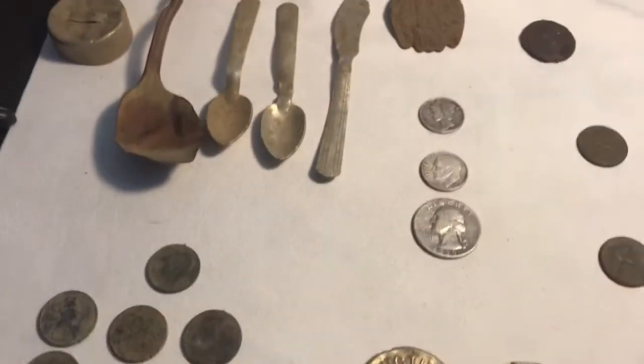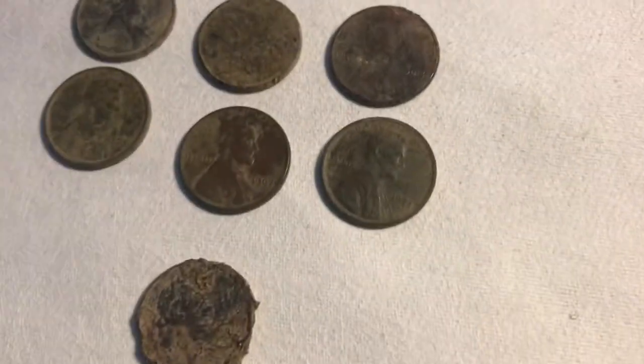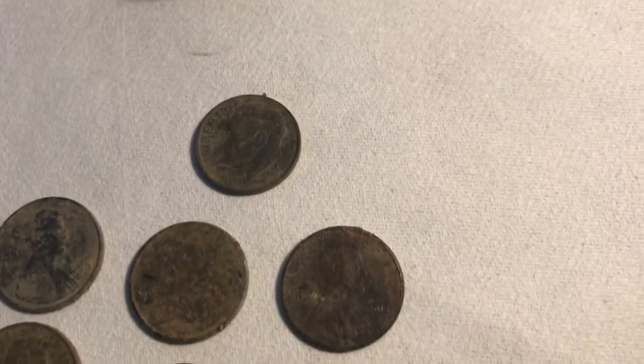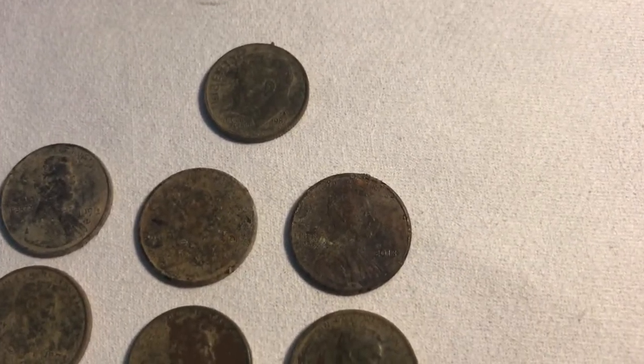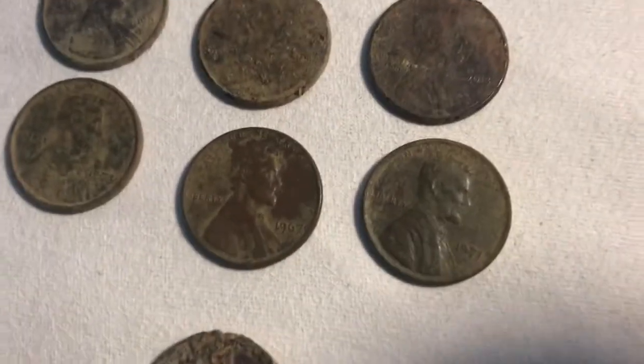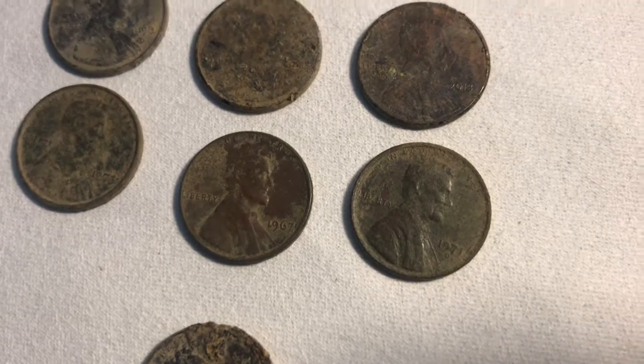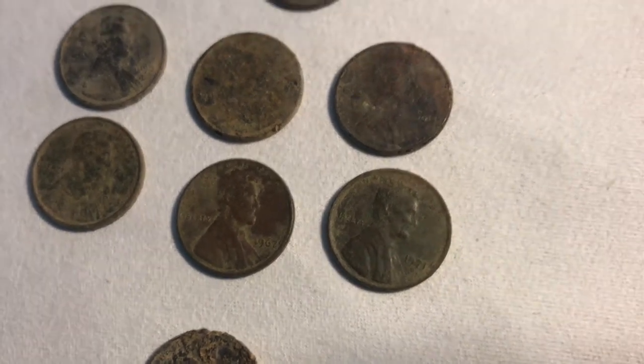So first, I'll show you guys the clad. We ended up with 8 clad coins, one of them being a 1987 dime. We got 4 zinc pennies and 3 copper pennies. One 1973, one was from 1971, and one was from 1967.